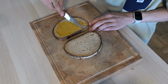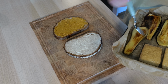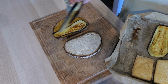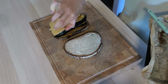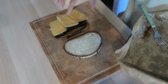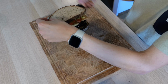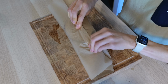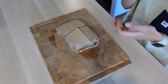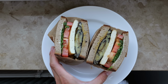around 30 minutes. In the meantime, I added mustard and vegan mayo to some bread, and once the aubergine and tofu were done, I added those as well. I actually ended up putting the entire aubergine on this sandwich because it really shrunk in the oven. Got some tomato and a bit of arugula on there too, before closing with a second slice of bread and then wrapping it up like this to make eating easier. This was super yummy, very juicy from the aubergine I have to say, and I just really like sandwiches.